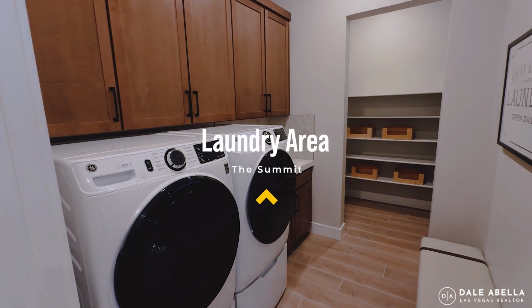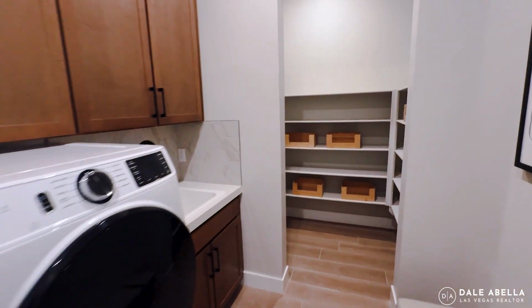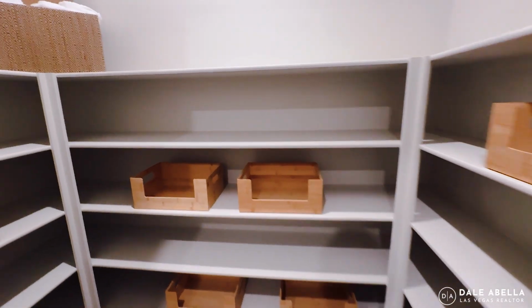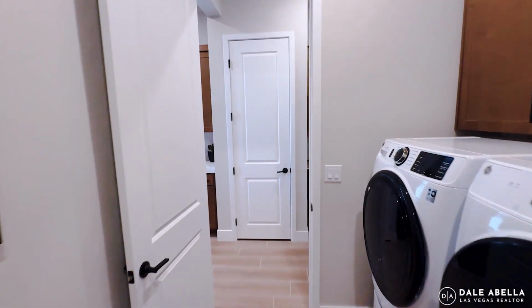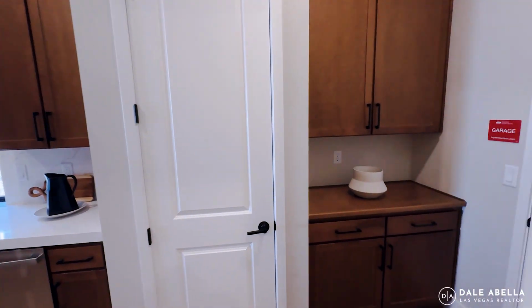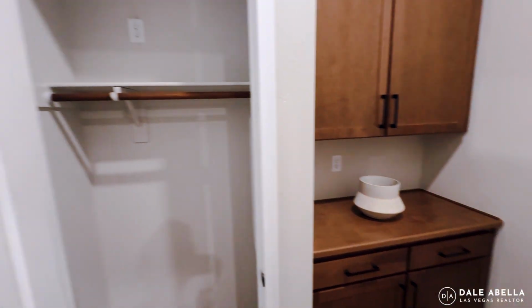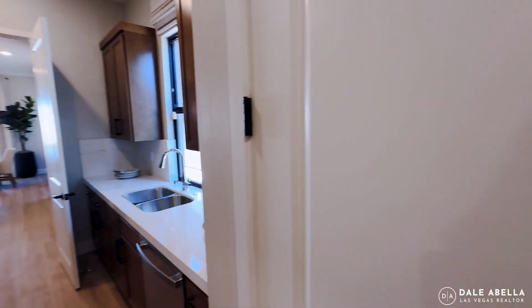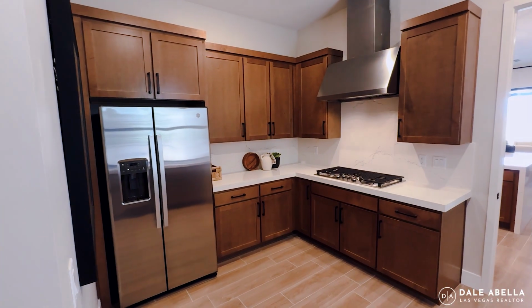Right here, you have your laundry room. So you got some cabinets up there. You have your sink. Okay, place for your linens. Cool, we got some extra cabinet space here. And then a coat closet. Yeah, guys, how cool is this, right?